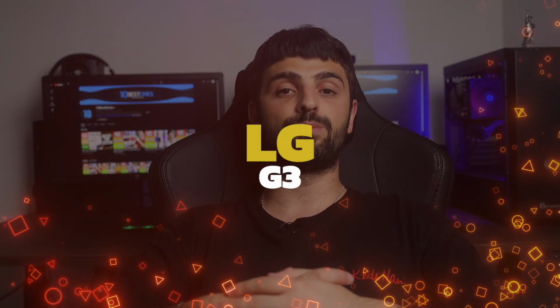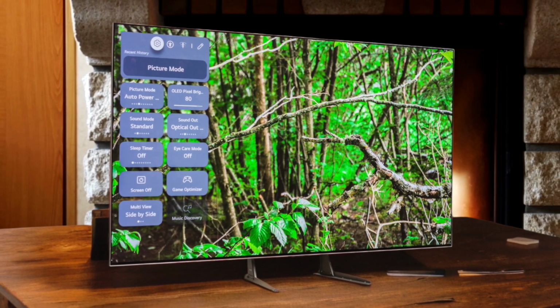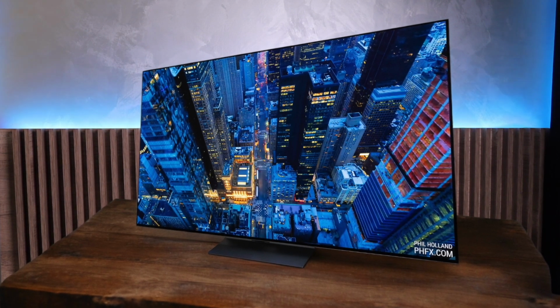Number 10. LG G3. LG's flagship G3 OLED is a stunner. The brightness booster max and heat dissipation upgrades allow higher peak HDR brightness than any OLED. The one-wall design, with included flush wall mount, is sleek and stylish. Picture quality is jaw-dropping with perfect blacks, infinite contrast, and rich colors. The 4K 120Hz panel is ideal for gaming, with all the HDMI 2.1 features you could want.